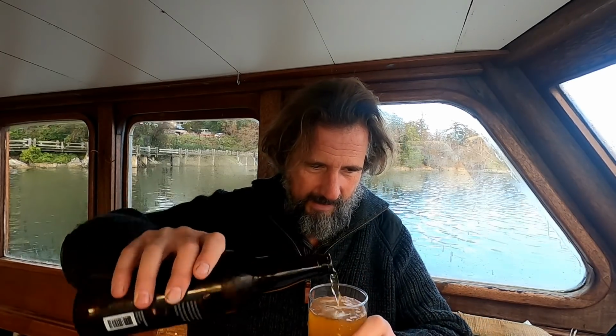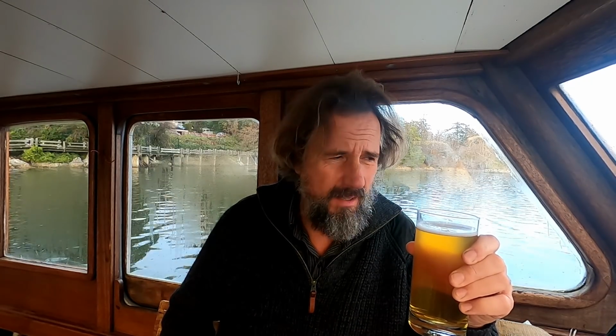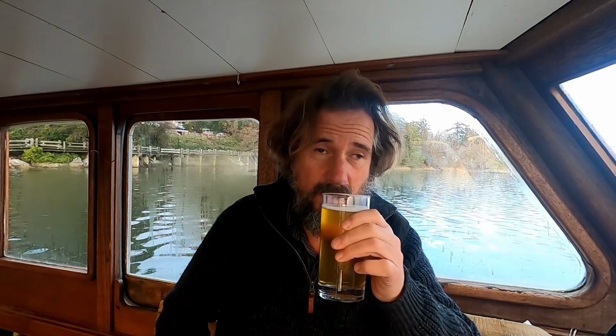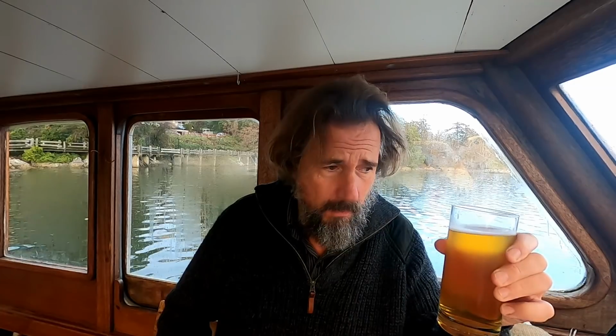Let's see, put a little head on that. All right, Dimebag Sour IPA from Moon Underwater. Edgy, whoa. Sour, but not just bitter. That's really quite good. I like it a lot. Okay, excellent. All the better to cheers.